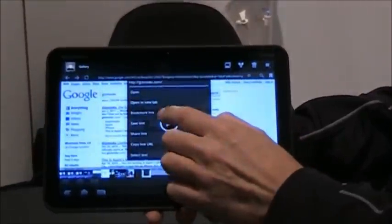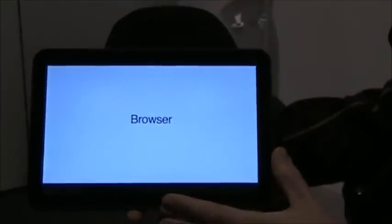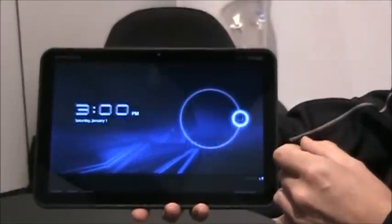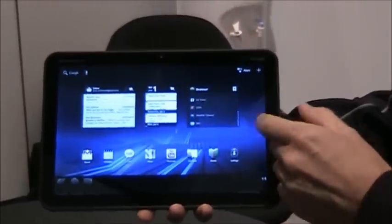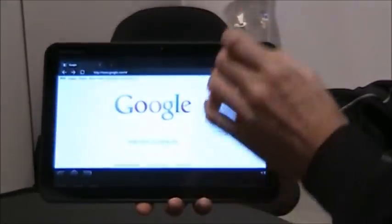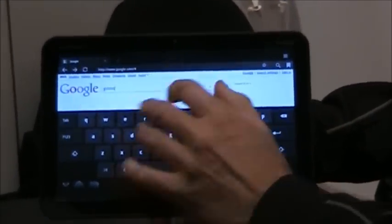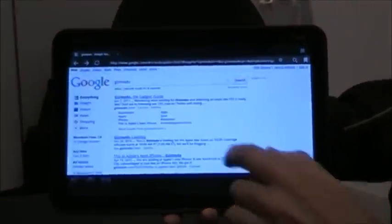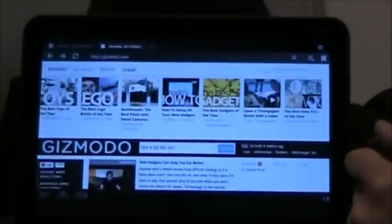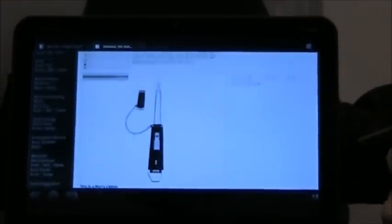What does Android Honeycomb do for you? Brand new browser, specifically designed for Honeycomb. We've introduced some scrollable widgets here on the home screen, so all of the things that are important to me are right there. I just scroll through. I'm going to call up a website, hold down, and I've now got multi-tab browsing. Just like on my PC, consumers want multi-tab browsing.